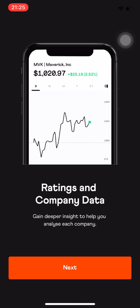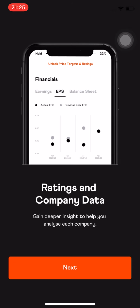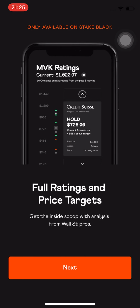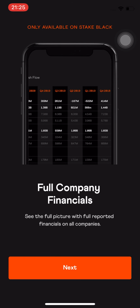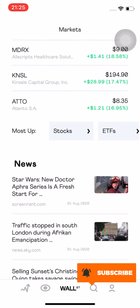So they've added ratings and company data to their stock, which is also good. It gives you a little bit more information about the stock, EPS, financials, etc., which is good. Analysis ratings as well, which is also awesome. They've also got full ratings and price targets, which are only available to the Black package. So it gives you enhanced data, full company financials. However, I do believe Trading 212 does offer that, but it is also nice to have that option if you are willing to upgrade into the higher tiers.